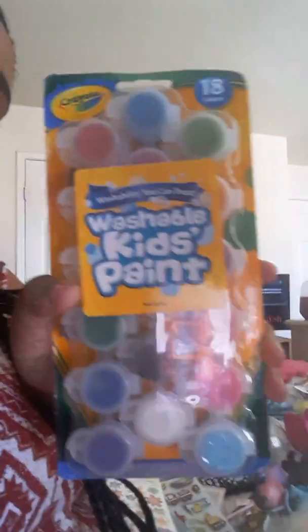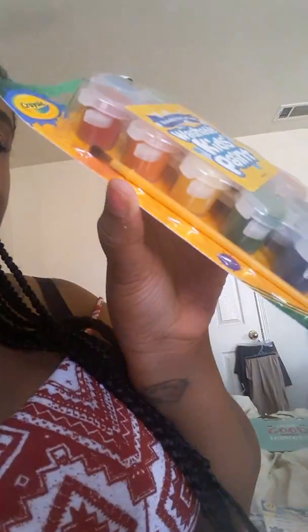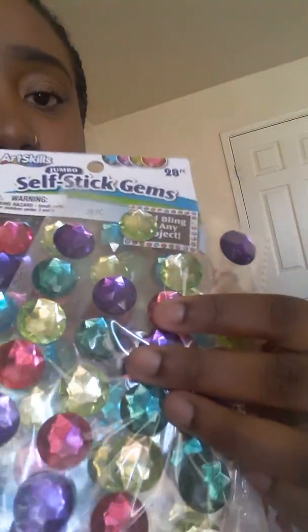Got some cute stuff at Walgreens. A paint set. We got two of these. Two of these 18 color Crayola washable kids paint, because the kids love to paint. They were running low on paint. So, got two of those. And then I found these. I thought these were super, super cute. Got three packs of these. So they're like the large gems. They're called Self-Stick Gems by Art Skills. It's a 28 piece. So these are super adorable.